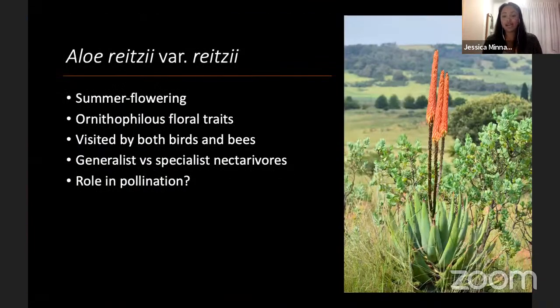Aloe reitzii is a summer flowering aloe endemic to South Africa and is mainly distributed in Mpumalanga. Similar to most South African aloes, it has floral traits consistent with bird pollination, as seen by their red-orange tubular perianth, its copious nectar production, and its strongly exserted stamens and styles. And in previous studies during the 2014 and 2017 flowering seasons by Craig Symes and Stephanie Payne respectively, both birds and bees were observed as frequent visitors of this aloe species. However, their role in the pollination had not been formally investigated.